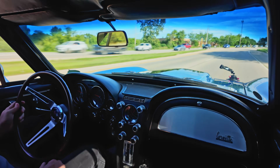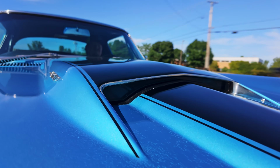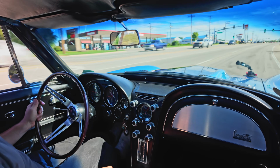So just really special. I mean, all the cars are rare for some reason, but this one with the big block and the air conditioning, numbers matching engine, 4-speed, power windows.